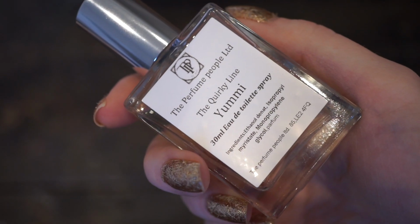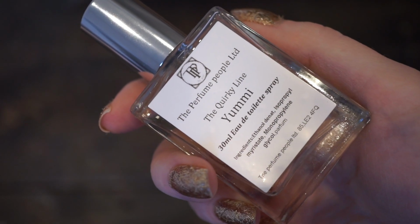And then this one I haven't actually worn yet, but I've smelt it and it smells like the scent. This is Yummy, which is Yummy Mummy scented. I know that perfumes for this go on eBay for about £100. I think it's the Peeping Santa perfume that's in this same scent family that Lush came out with a few years ago. I've always seen that on eBay for ridiculous amounts of money. So if you do want a Yummy Mummy perfume, this is £12.50.